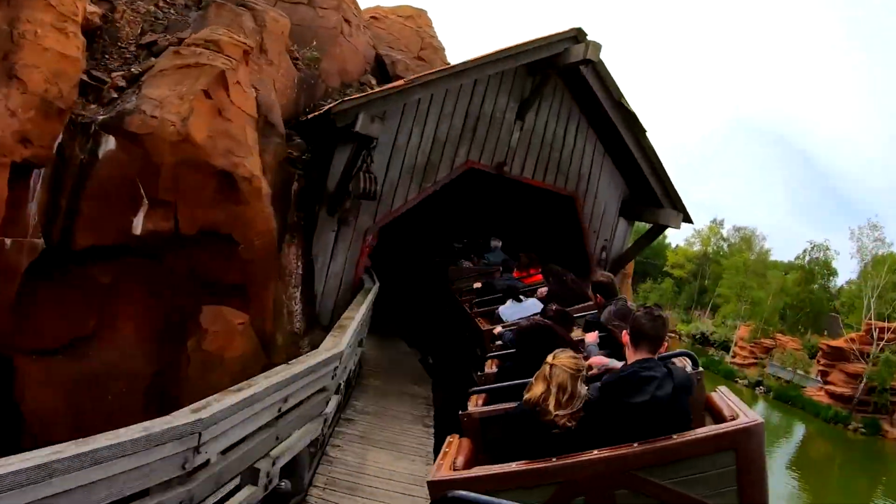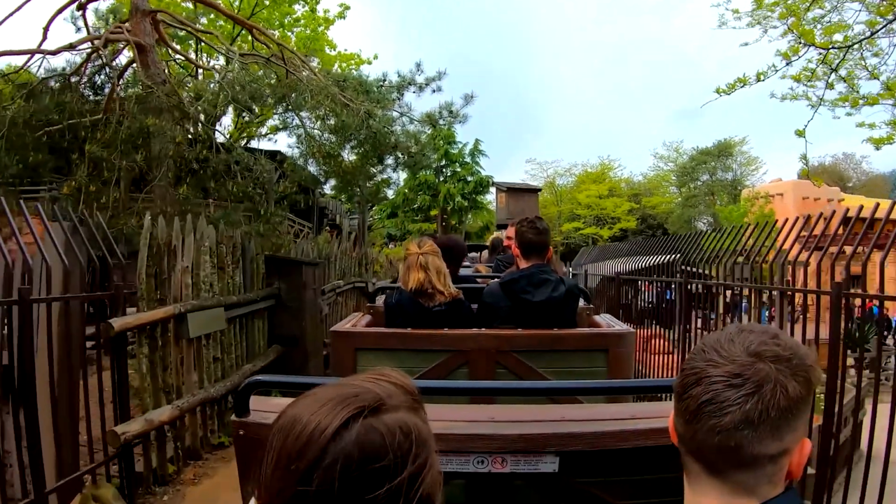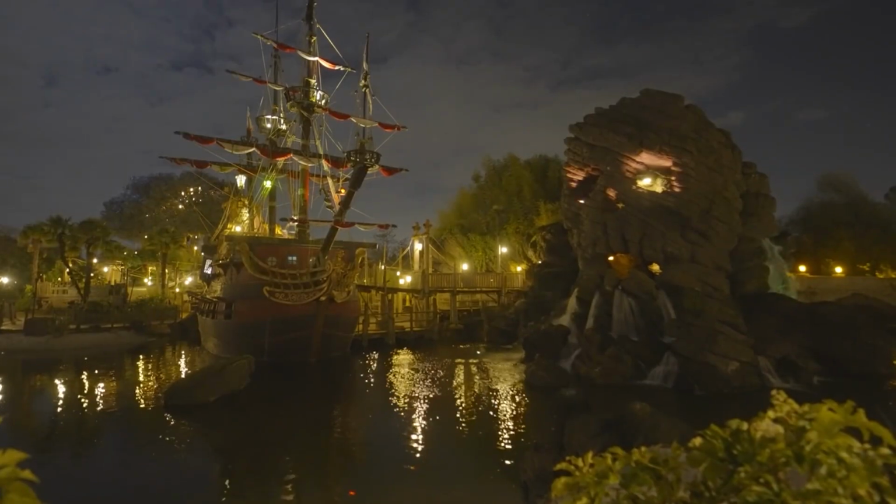They've added a dark section of track, however, that makes you feel as if you're hurtling through space, and is a breathtaking way to finish the ride. I'm a big fan of the original ride, but I think this version improves on nearly every aspect of it. Point for Paris. Next up, the Pirates of the Caribbean.